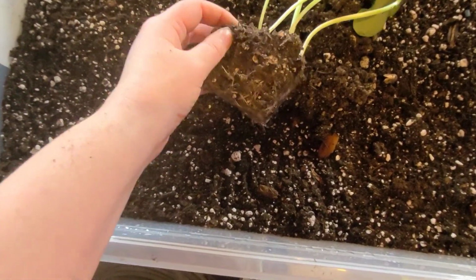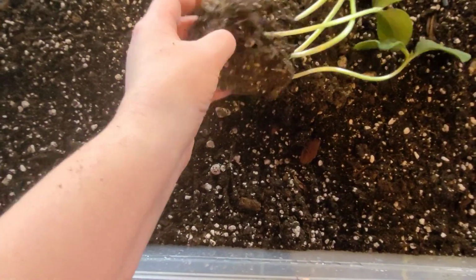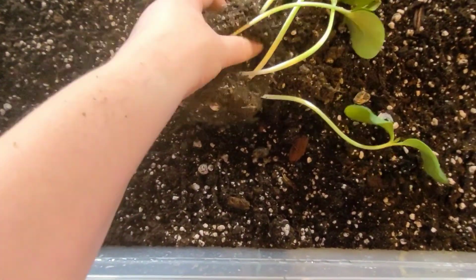So as you can see, this soil is quite dry. I've been letting them get a bit dry. It's a little bit easier to separate them when the soil is dry. You can just sort of fluff.